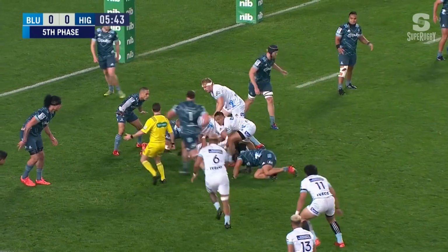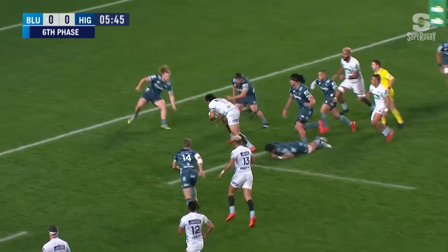Carrying well. They're just 6 metres out from the line here, the Blues. Show of the ball, try.